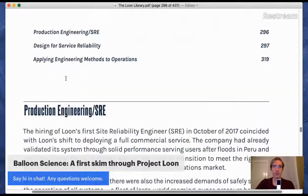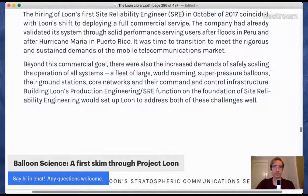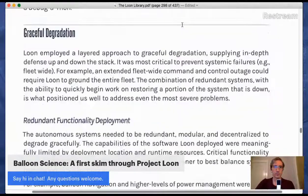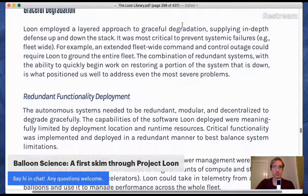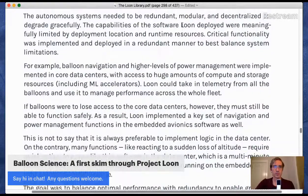Production software, integrated systems. Site reliability engineer. I don't know what this is. Degrade gracefully sounds good.